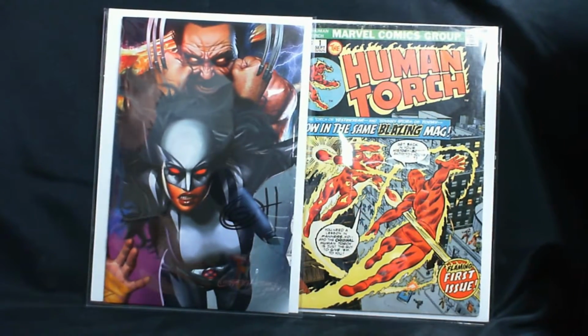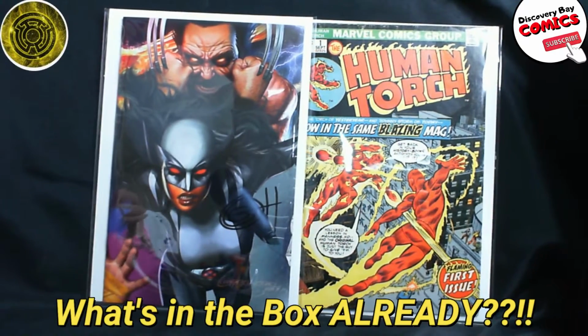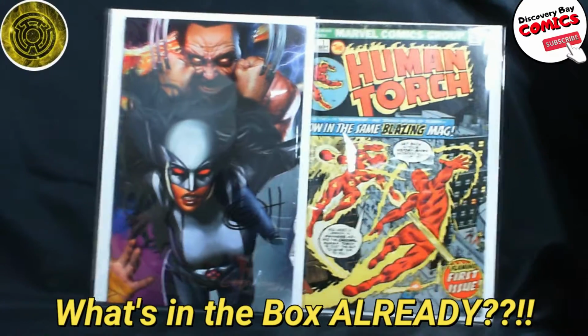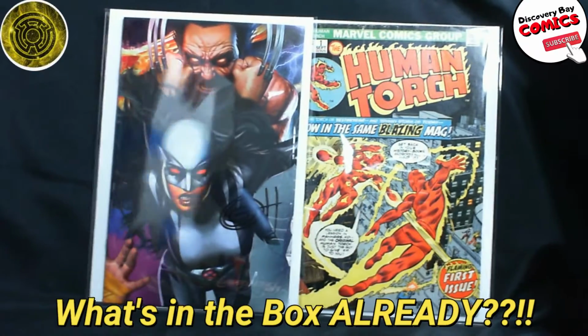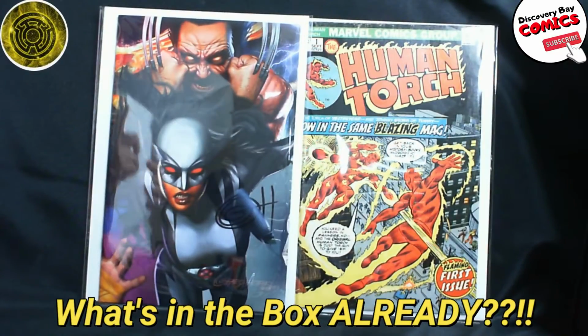I got a bunch of comics in here, so I'm going to change the camera angle. This comes from Poke Grimy in Berea, Kentucky. My man, Bruce. Let's see what we got from Poke. He was having an auction, and I will tell you, there are quite a few books. So let's get to them. All right, let's see what we got in here.